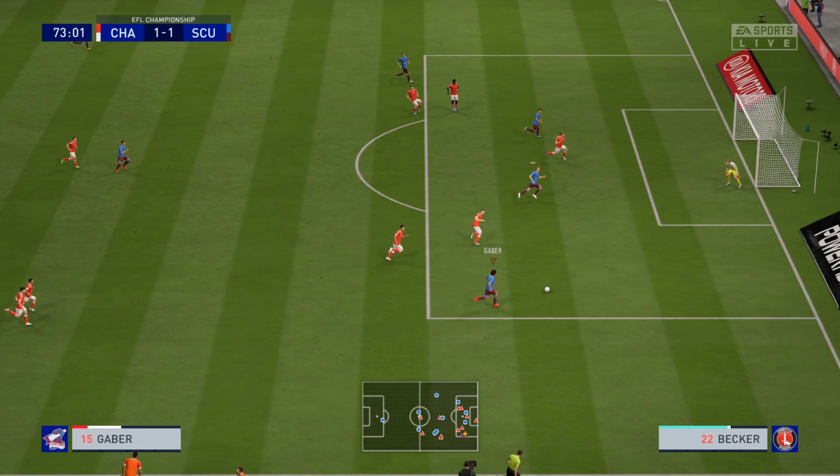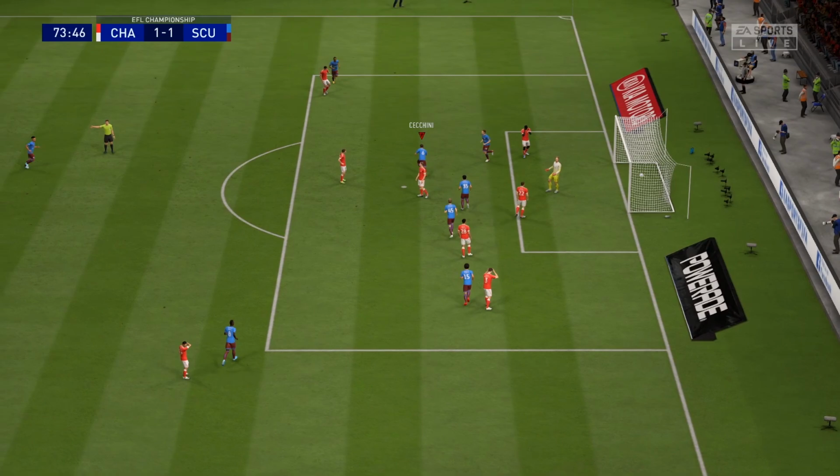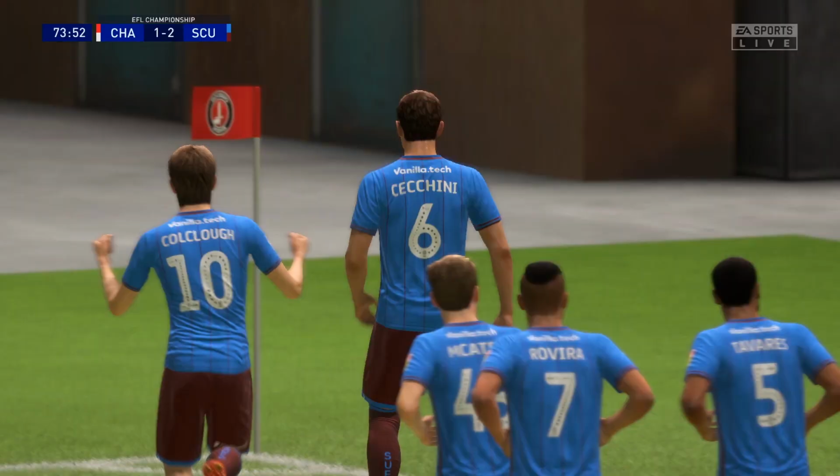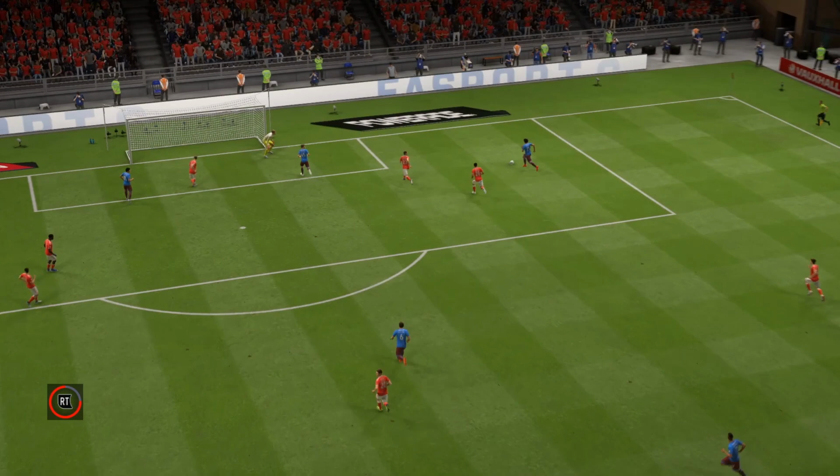We look for a cutback here for a man running on it is Caccini! And he has fired it into the back of the net. That one was just too easy for us. A defensive midfielder with an absolute rocket. But here it is on the replay. Omar Gabar gets forward, looks to get it to the top of the 18-yard box.